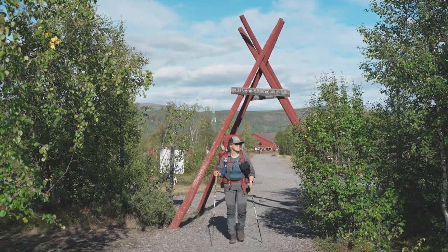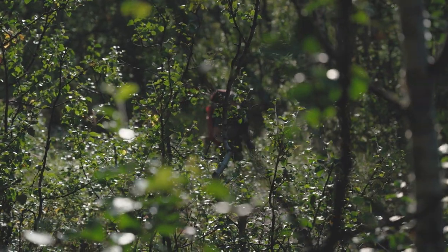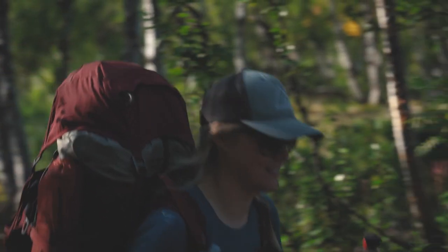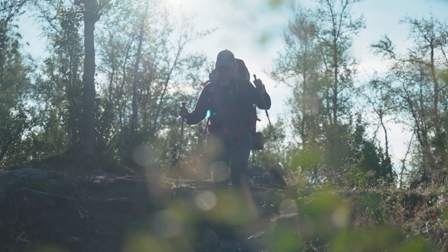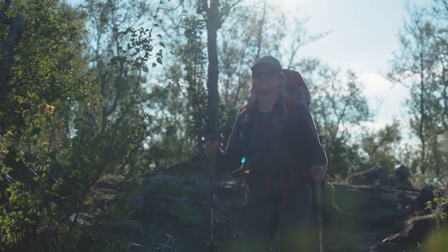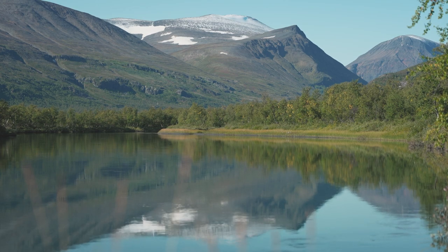A few days earlier, I start my journey from Nikkaluokta, a small village located about 70 kilometers by car west of Kiruna. To get here, I've taken the night train from Stockholm and then a bus from Kiruna. In front of me, I have 19 kilometers of trail to Kebnekaise Mountain Station, which works as a base camp for most climbers. The trail from Nikkaluokta is relatively flat and easy to follow. It's marked by red paint on rocks and around trees.